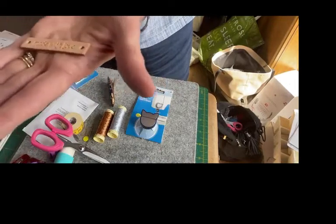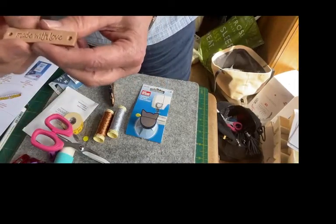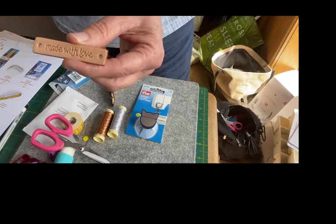These are fabulous. They're leather little thick tags that you can add on to one of your projects. Can you imagine making a bag and then adding that on?